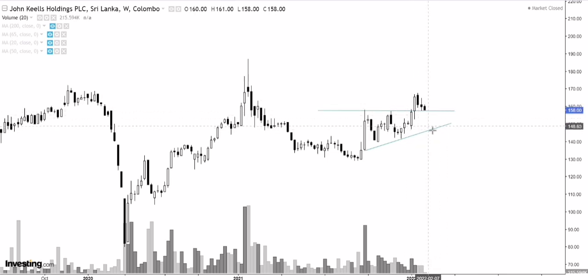to 158 level. So what you want to see JKH do this week is obviously close above this 158 level ideally. So roughly a close around 160 would do for JKH for this week. That would show that obviously prices are finding support. And then thereafter, what we can expect is possibly for JKH to start moving higher from next week onwards and break through this 167.5 ish level, and then possibly retest the January highs over here.